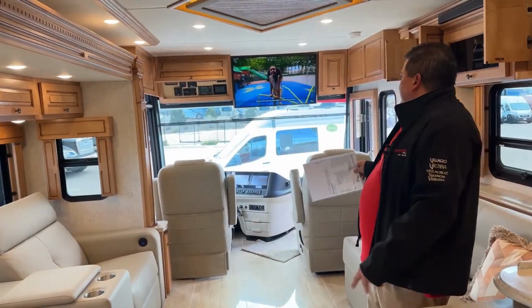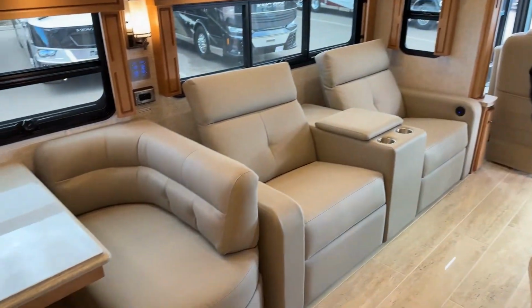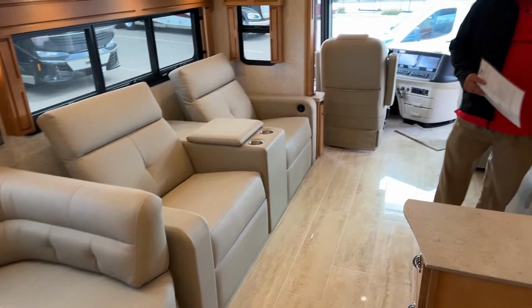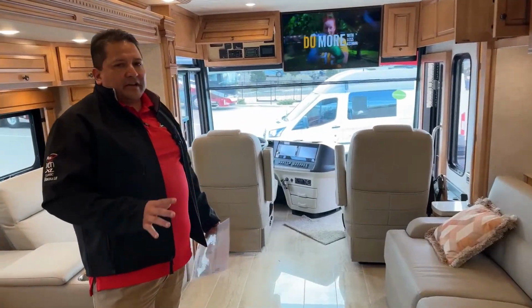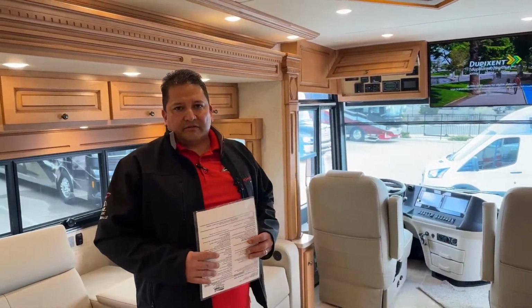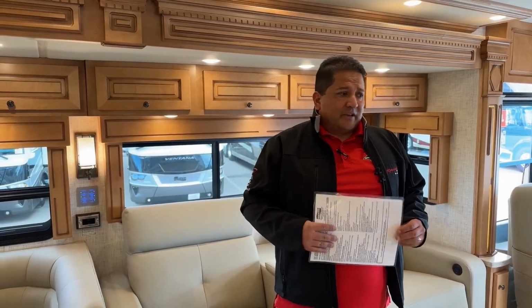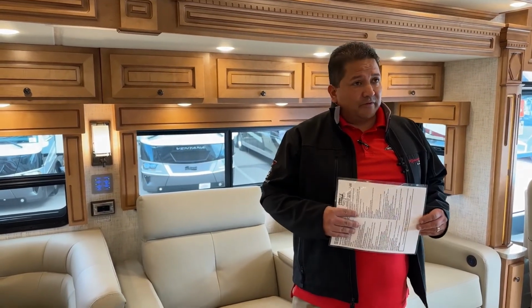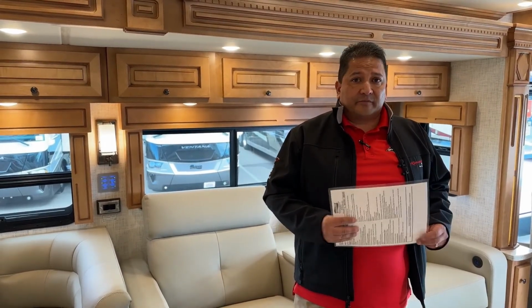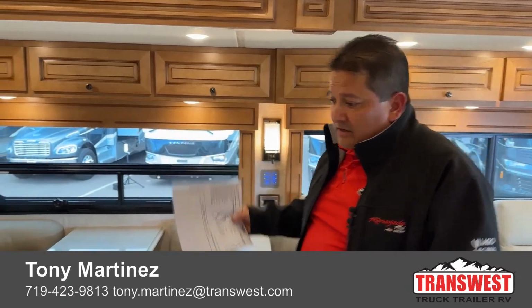So this all right here, once again, is an option: theater seating, Eurodynette option. This is a 22, so I'm telling you guys, if you're looking at a Dutch Star and you want a smoking deal, come look at some of our remaining 22s. Some of them we got late just because of COVID and everything else, but the 23s are out, so management really wants to move the 22s, so we're real motivated to get rid of them, and we have some really nice models. So give us a call, give me a call, and we can go over the different things.